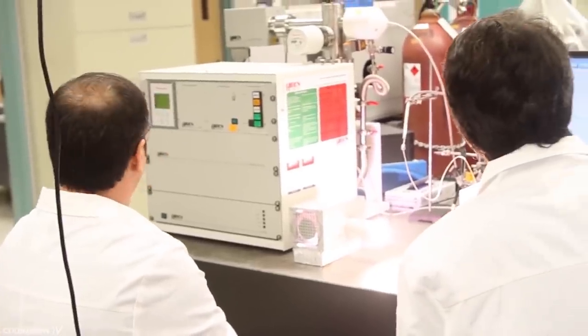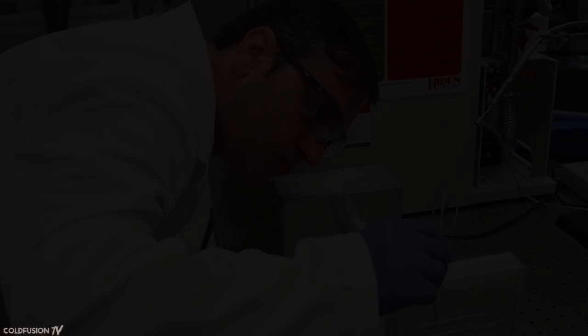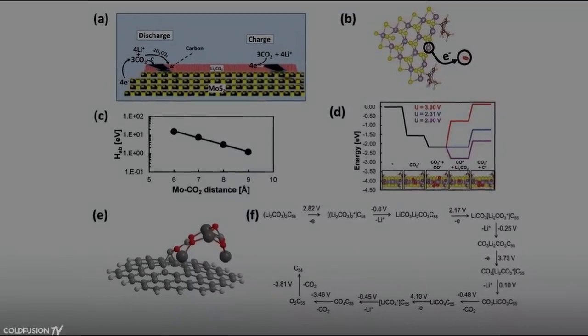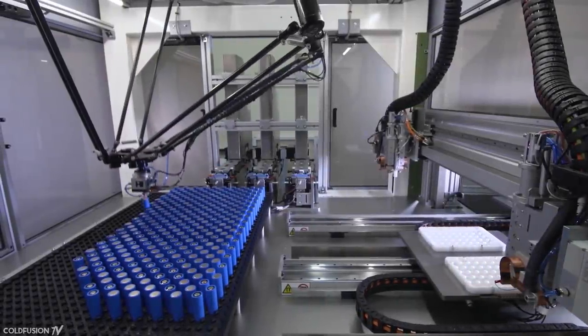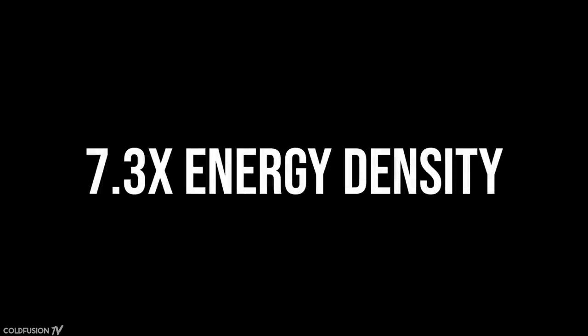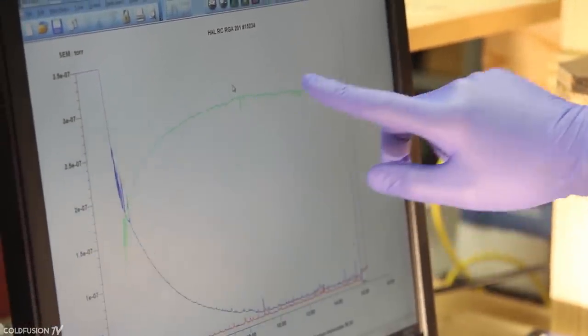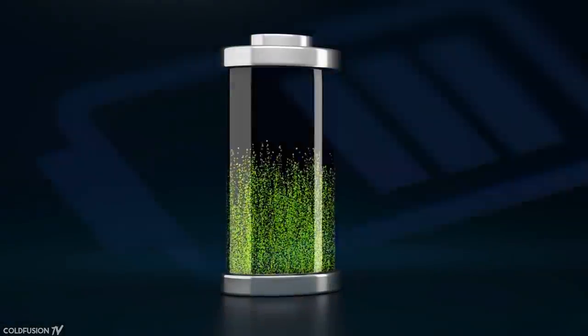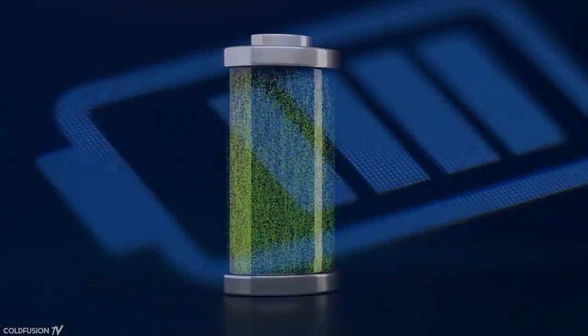Lithium carbon dioxide batteries are an attractive energy storage system because they have a specific energy density that's more than 7 times current batteries. State-of-the-art current batteries would be about 256 watt-hours per kilogram, but these new lithium carbon dioxide batteries can theoretically reach 1,876 watt-hours per kilogram. That's 7 times more, and that's the exciting part about this. It means that a battery can theoretically be 7 times lighter while holding the same amount of energy, or be the same weight and size, but hold 7 times more energy.